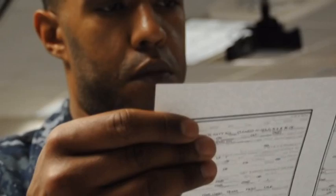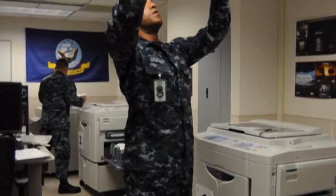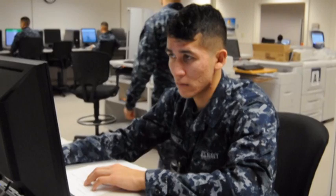In production, we learned digital duplication and digital reproduction, so we're working with scanners, copiers, printers, binders, and cutters to produce a hard copy of the things that we learned in the previous FAs, such as news writing, feature writing, photojournalism, multimedia, and videography to distribute to customers out in the fleet.